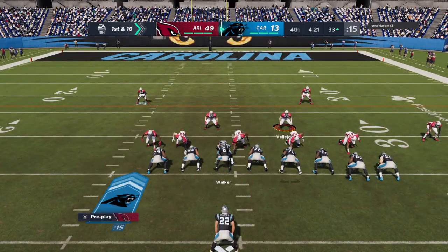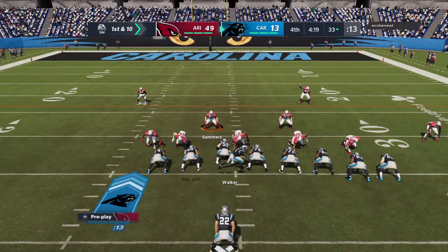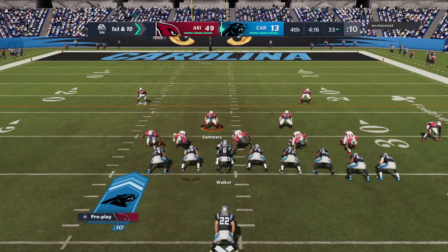Mike, 57. Mike, 19. 57 to Mike. 57 to Mike.